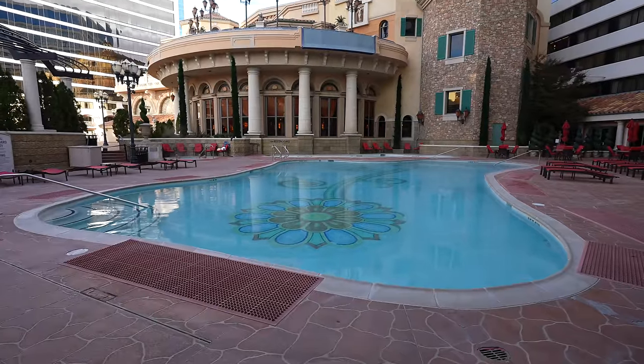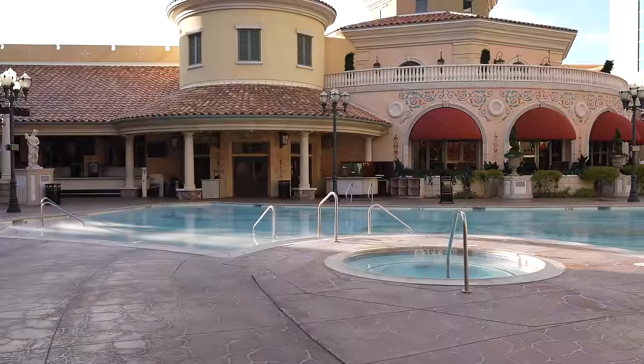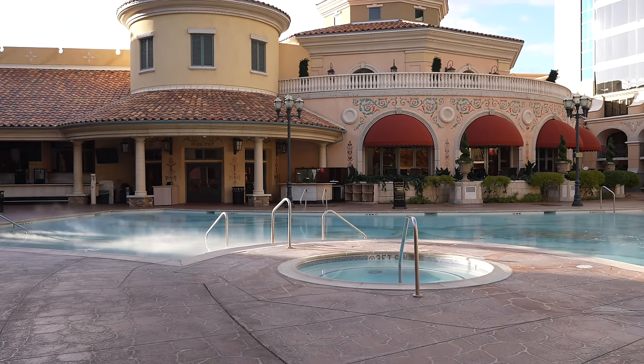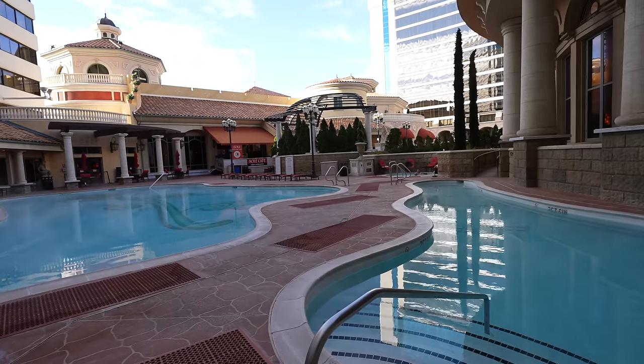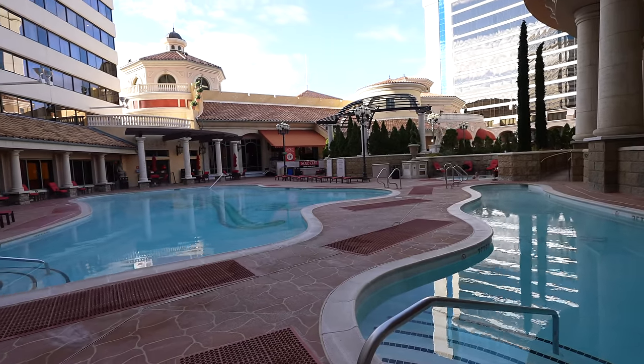First up on our tour, we wanted to show you the pool. Now, I'm really happy that the Peppermill does have one pool open year-round. It's this pool behind me. They do have a bigger pool. That's the one you could see from our window. That one is closed for the winter season. However, this is a really good size. They have another little wading pool on the other side and a hot tub here.